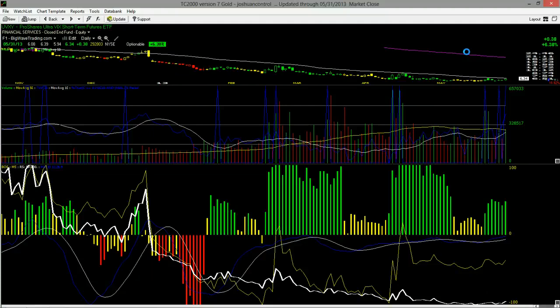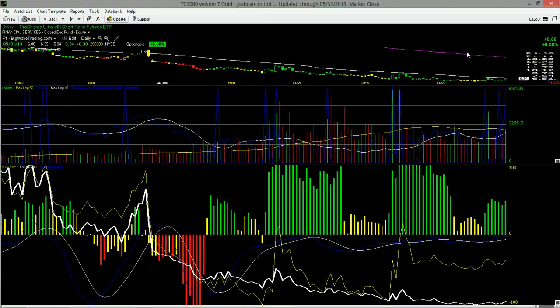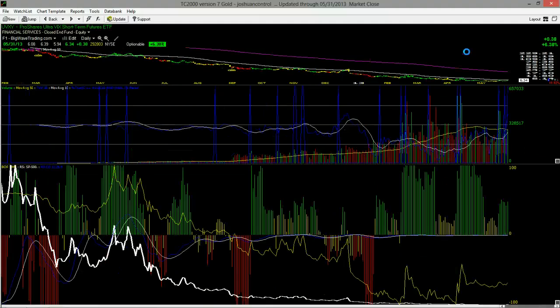But it's right here. It's producing another pocket pivot point buy signal, and it's the third one in about seven days. So not even 10 days, it's produced three pocket pivot point buy signals. That's the most on non-consecutive days that I've ever seen these ETFs produce in such a short amount of time. The last time was May to June in 2012, and it did roll over.